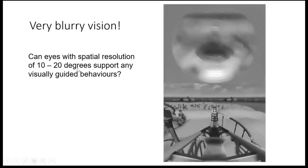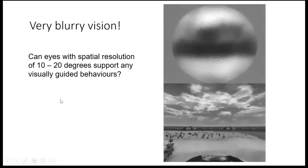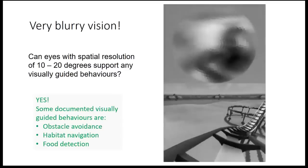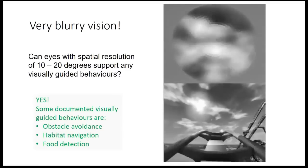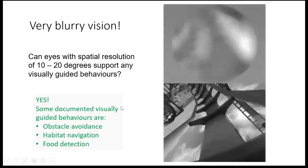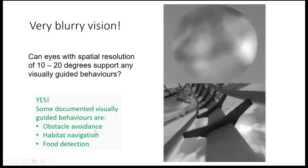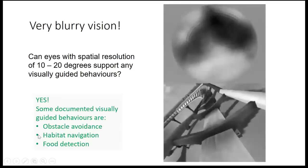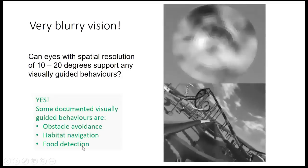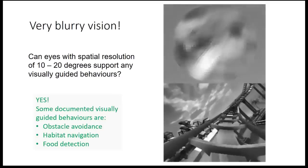And you can fairly ask the question, can you support any visually guided behaviors with this very blurry vision? And luckily enough, you can say both for our research and for the jellyfish, the answer to this is yes, you can actually do quite a bit, even though you have this blurry vision. Some of the things we have shown that they do visually is obstacle avoidance, making sure that they don't bump into objects in the surroundings. They navigate their habitats using vision, and then they also detect large food gatherings using vision. So things can still be done even though you have this poor spatial resolution.